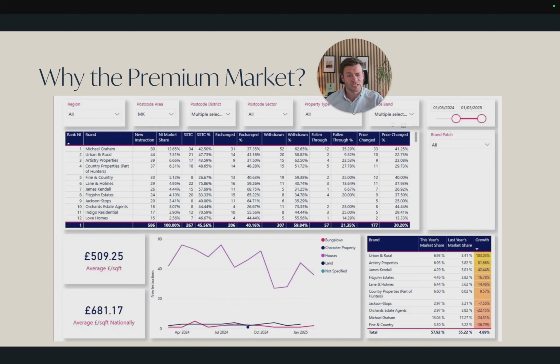It's probably a bit much to get into now, but what we can do as part of that market research for you is a full analysis of key performance indicators for all of your competitors in your area as well. So you have full knowledge of what's going on in the market, who's doing well, who's not, and perhaps whose stock to target as you get going.